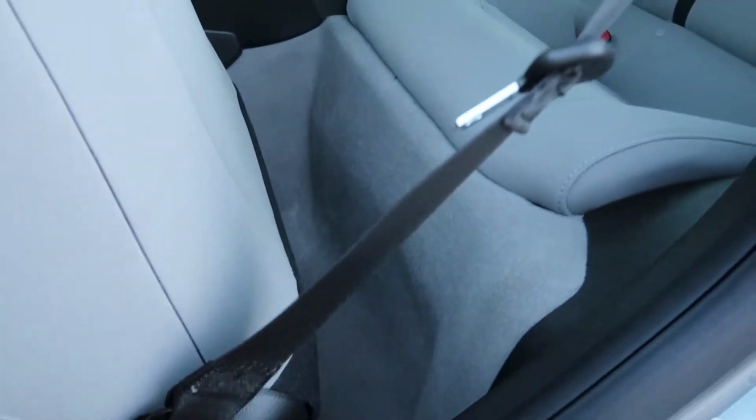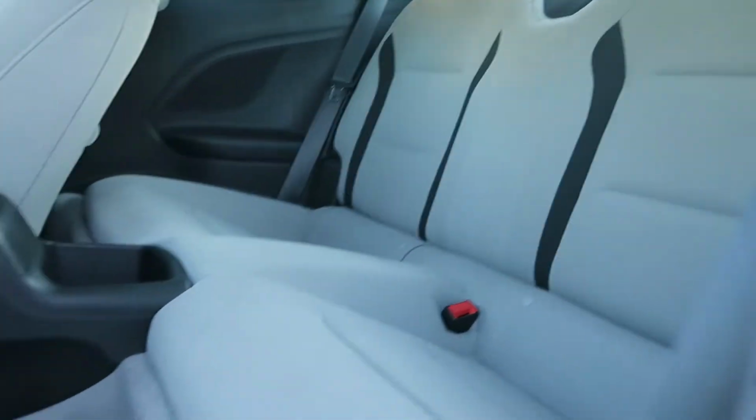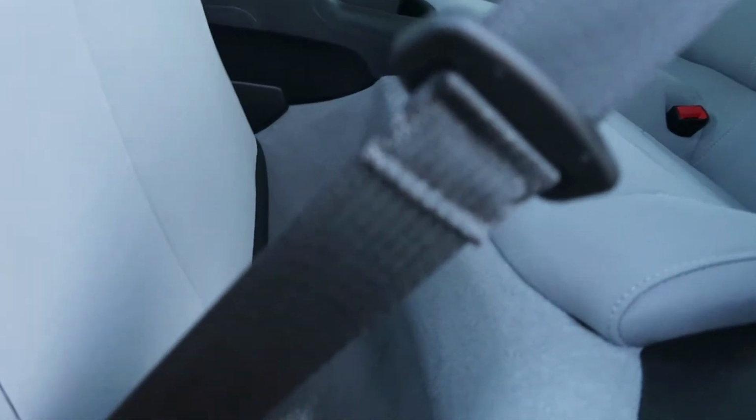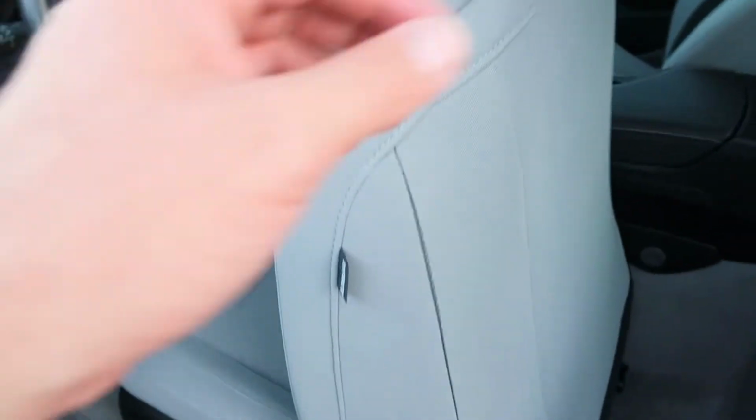This is basically a 2+2, but literally the only people going back here are either children or legless human beings. I don't recommend it. Let's just try it for the sake of trying. Okay, so I'm gonna go way up with the front seat here. I'm 6 feet, but I'm gonna go up enough that there would be like a normal person sitting back there. So let's go in. Oh God, that's hard to get in here. Okay, so I'm in, and I'm crushed.